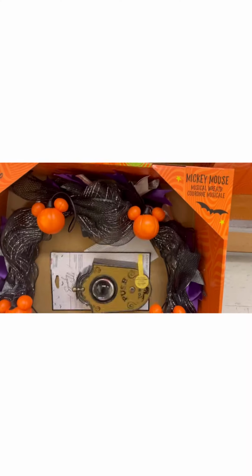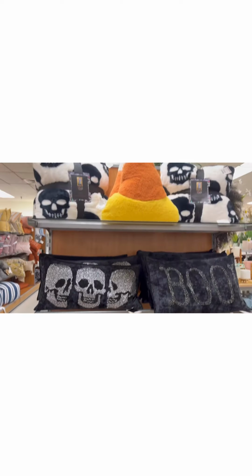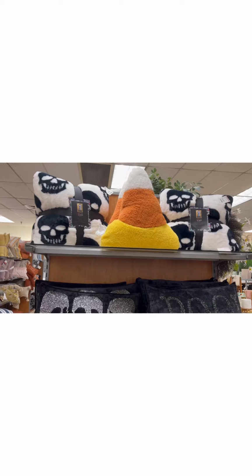And I just love this wreath, and they sing a cute little Mickey Mouse song about, you know, a spooky Halloween song. It was really cute, and it's $39.99. And if you want to see more about this video where it plays the music that goes with it, it actually is on either my YouTube short, or you can find it on my TikTok. And the TikTok is just at Sweet Southern Saver.